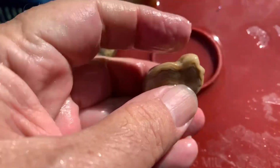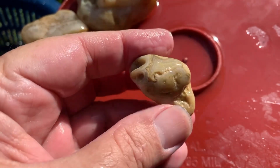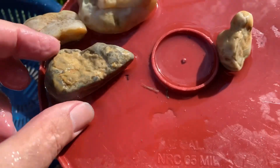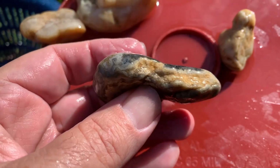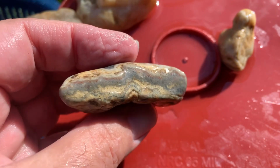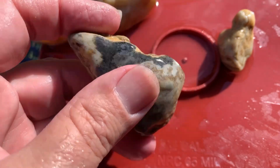Alright, got a few more. This is a nice one. I could have made the top 10, but kind of small, but not bad. Really good pattern. And this is one, I don't know if it's a Crowley or not. I need to take this off and see what's underneath there. But it's got an agate pattern, a little bit of agate pattern and some lines and stuff, but I don't know. I don't think it's a Crowley, but I'm going to take that off, like I said, and see what it looks like. I forgot to do that.